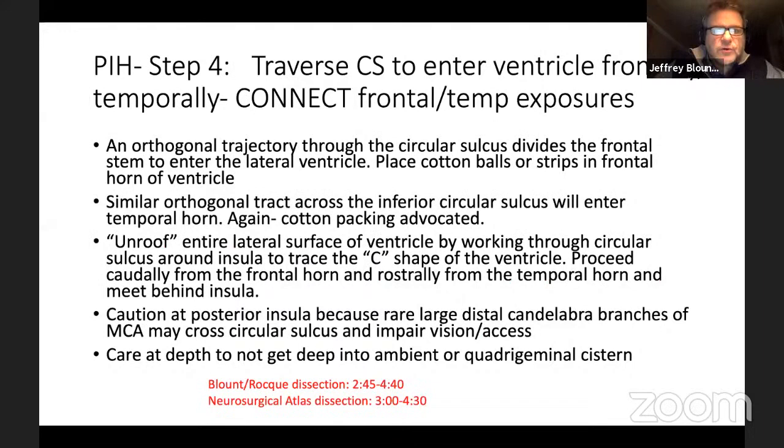We like to do it in the front, right over the frontal pole, and we like to do it in the temporal region, okay? And if one thinks about the ventricle as a C-shaped structure, now it becomes a matter of just, in a sense, connecting the dots. Frontally, you've got it, temporally, and it becomes an issue of aspirating and unroofing the entire lateral surface of the ventricle by working through the circular sulcus around the insula to trace that C shape of the ventricle. We like to proceed caudally from the frontal horn and rostrally from the temporal horn.